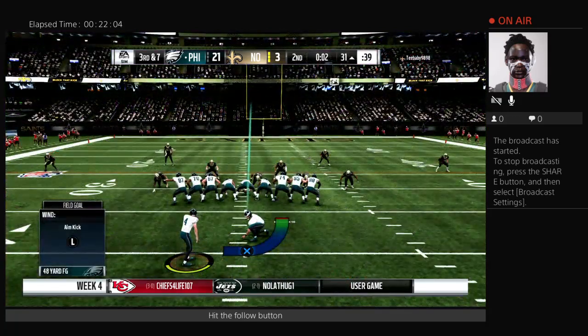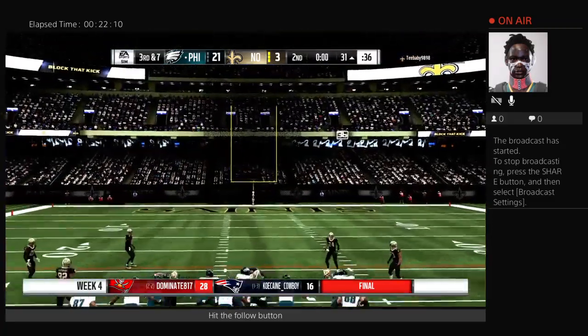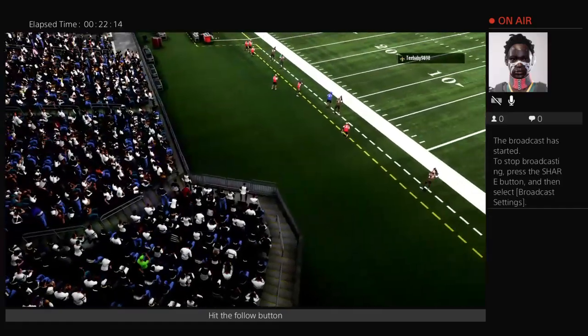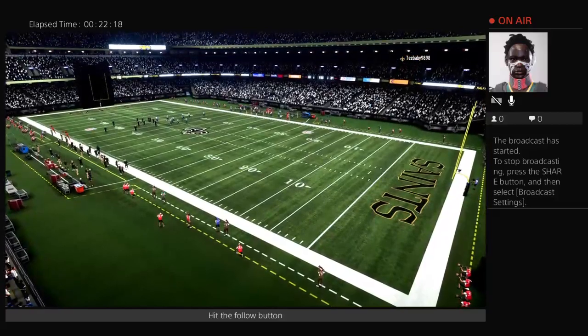So with 2 ticks left here in the half, on is the field goal unit. On the left hash, this from 48 yards. And Elliott puts this one through. We have hit halftime. Still 2 more quarters to go. We'll take a timeout. We'll be back after this.